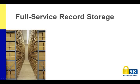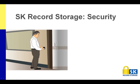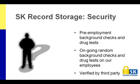Now let's look at a full-service records management facility like SK Record Storage. Keeping your confidential information safe and secure is what we do best. Our facility features 24/7 video monitoring from 16 security cameras, motion detectors, alarms, and keycard access to storage areas, all designed to ensure that the bad guys can't steal your confidential files. We also perform pre-employment background checks and drug tests, as well as ongoing random background checks and drug tests, all verified by a third party.